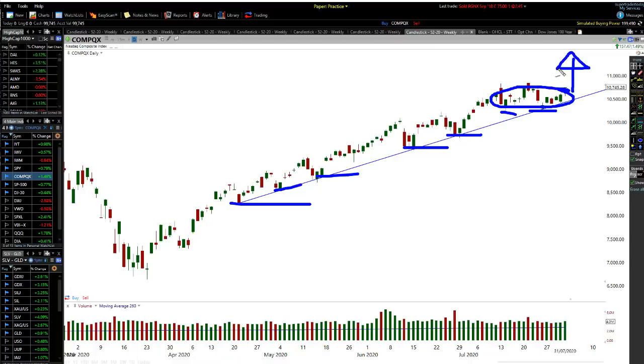The problem with bubbles is you never know when it's going to definitely end. So people that have been trying to say the Nasdaq's overvalued, Nasdaq bubble and that sort of stuff, to me right now, I believe we're probably likely to continue this bubble that we're in right now, and don't be trying to short it. Just because something is in a bubble doesn't mean it's not going to continue a lot longer.